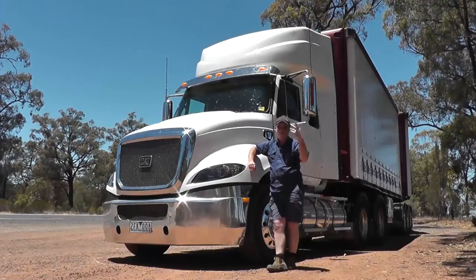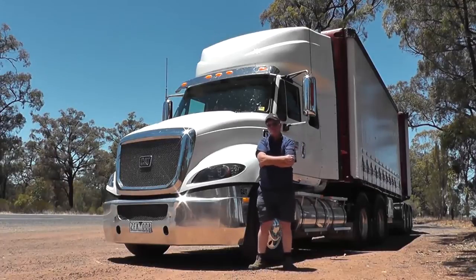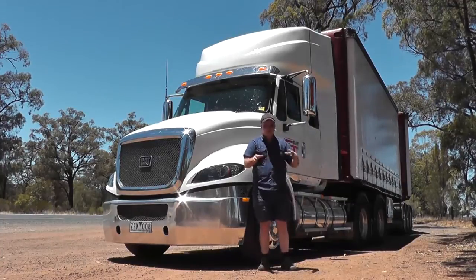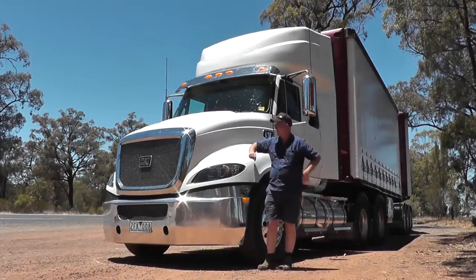I'm on my way to Brisbane now with a load of general freight, and so I've just finished a major break. And yes, I slept all right, but you do find yourself wiggling around looking for places to put stuff. There's not a lot of storage in that cab.